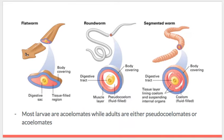Many larvae are acoelomates, while the adults are sometimes pseudocoelomates, and some remain acoelomates. This means that larvae lack a body cavity, while some adults have a body cavity, which serves to support the body and functions as a skeleton for the animals. This also means that they have no respiratory or circulatory organs. Both these functions are performed by their body fluid.